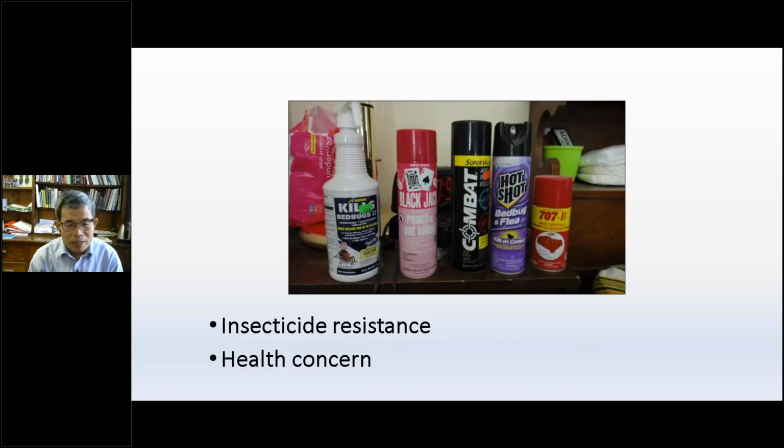And when one product doesn't work, people try to use multiple products. Here you can see that one resident used 5 different sprays for controlling bedbugs. In the middle, the Blackjack and the Combat do not have a bedbug label, but still the residents use them for controlling bedbugs. And because of the insecticide resistance issues, these products are not very effective for controlling bedbugs.